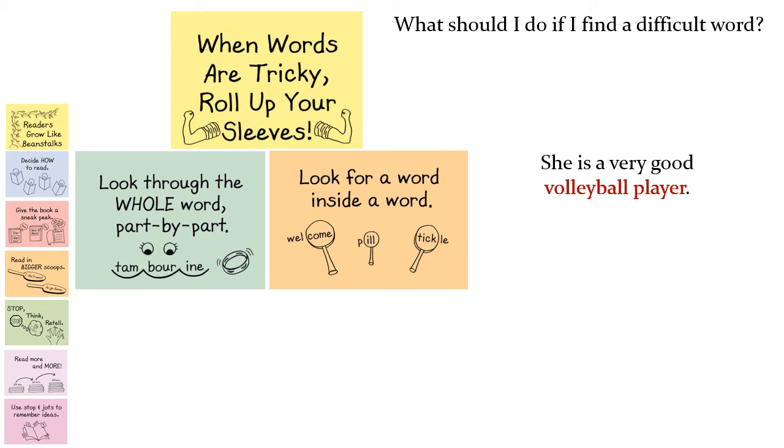Okay. So I looked through the whole word part by part, tambourine, and I looked for a word inside a word. And if you look at that card, you can see the word welcome has the word come, like come in. And the word pill has the word ill in it. Oh, I see. And the word tickle has the word tick in it. Okay, and the word volleyball has volley and ball. Okay, and player has the word play in it. So that's what we can do, boys and girls. When we have a big word, break it up, see what clues we can find on the inside. Maybe we know some letter combinations that'll help us say it, and we put it all back together. And many times we'll be able to come out with the right word.